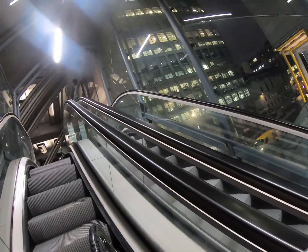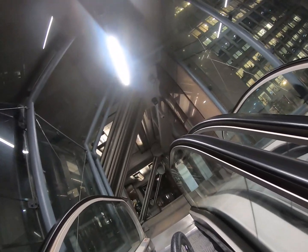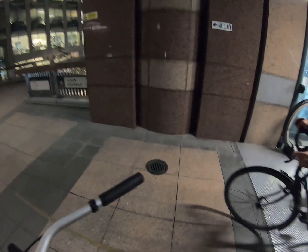It's a great feeling, the sense of expectation. We obviously owe much appreciation to whoever put these escalators in. The escalators are a dream come true for cyclists such as ourselves. So we're about to enter the City of London's Barbican Estate.